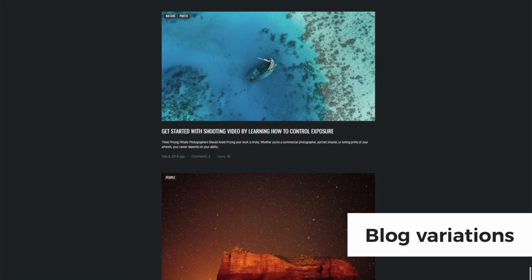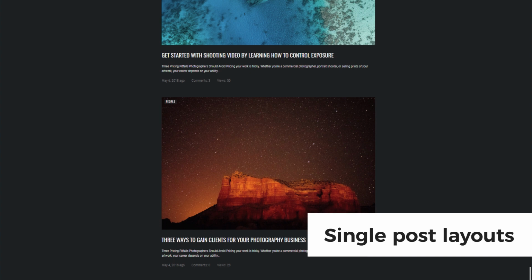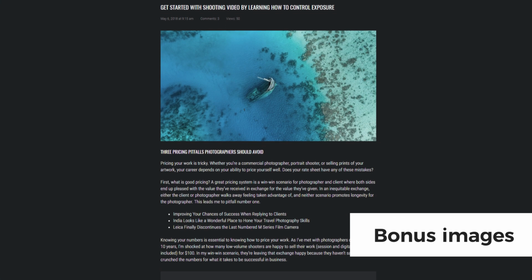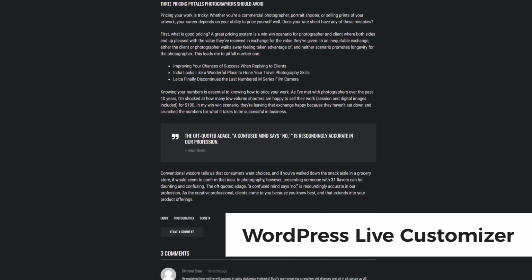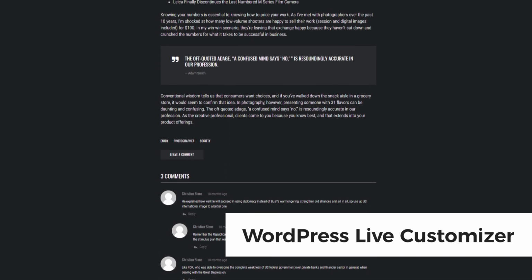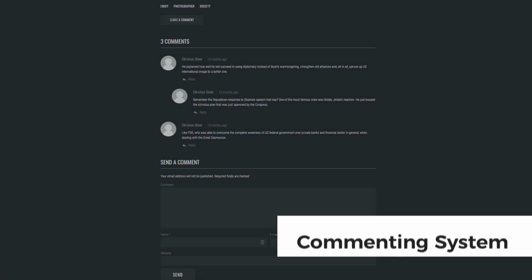7 blog variations. 10 single post layouts to share different photographer tips and ideas. A large number of bonus images. A stunning WordPress Live customizer to refresh your website with colors and fonts. A fully functional commenting system to read thoughts on your photos.